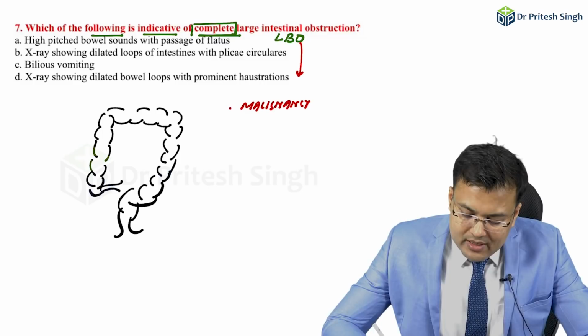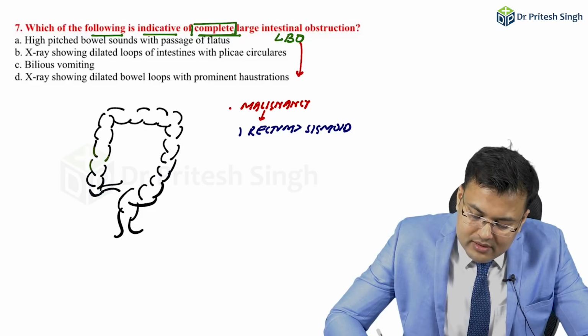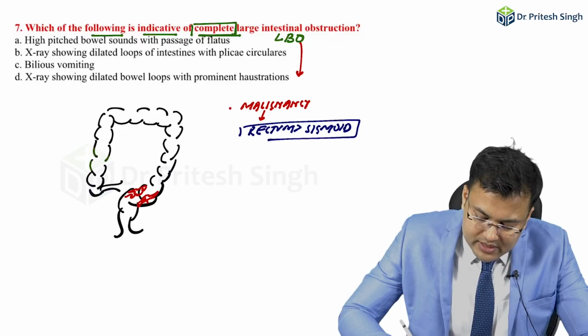Okay, in malignancy, which malignancy and what's the most common site? The most common site is what? Rectum followed by sigmoid. Clear? So see, here is the malignancy, either in the rectum or in the sigmoid colon.